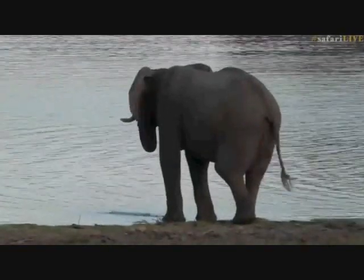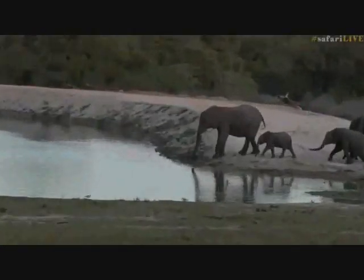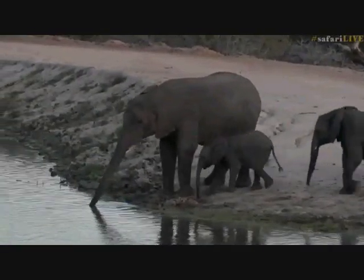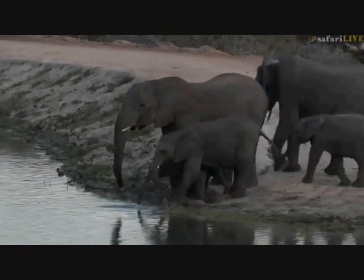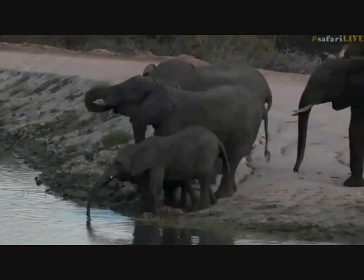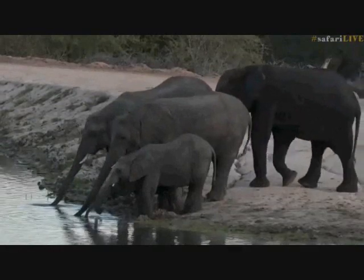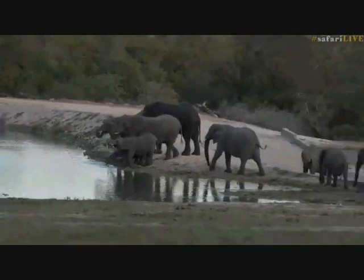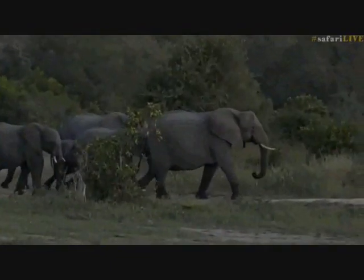Look at that. Just off to the right, you'll see there's a female with a baby following it. Oh, this is really, really wonderful. Oh, this is great. My favorites, seeing elephants coming down to the water. No, it looks like the one female is trying to lead the rest of them away. Unfortunately. Here we go.